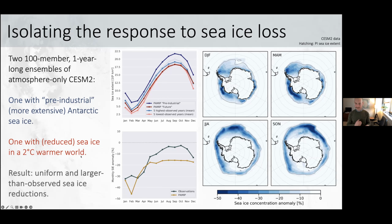And so what we've done here is difference these. These are atmosphere-only simulations, which allow us to really identify and examine the direct consequences or response of the atmosphere to reductions in sea ice. In terms of the magnitude of those reductions, they are larger in most months, comparing this pre-industrial to the warmer future simulation in CESM2, they're larger compared to the observations.